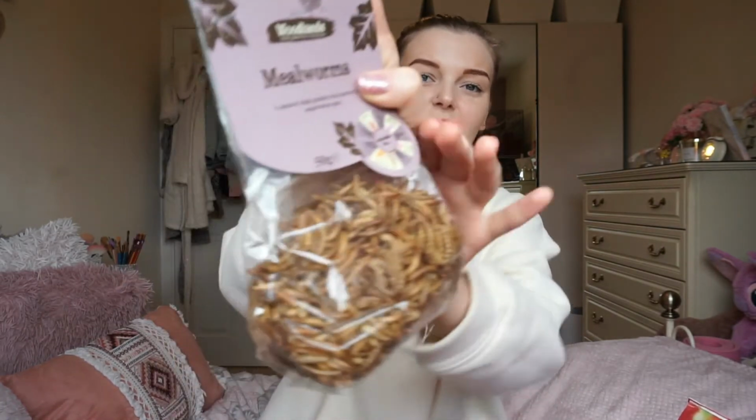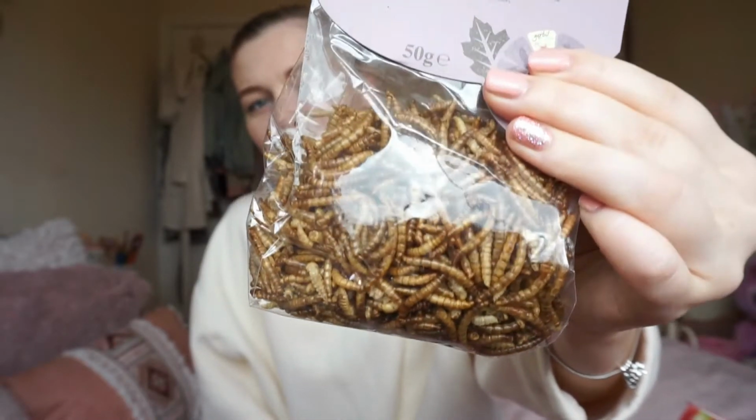So now I'm moving on to the different treats and some of the herbs and stuff like that I have ordered. So the first thing that I got was some mealworms, which I was quite reluctant to get because honestly, this just looks so gross. But I know that they're so good for hamsters.